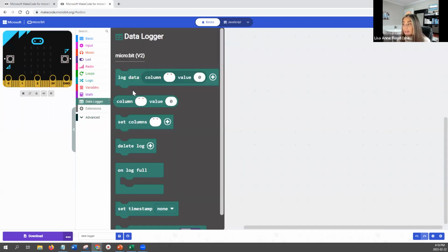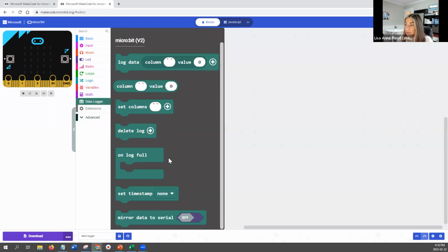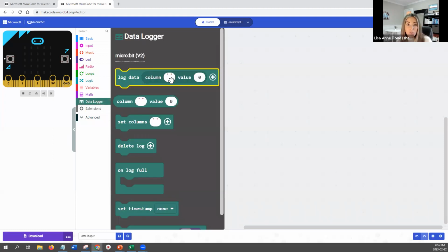If I click on that, you can then see all the different blocks associated with the data logger. What I'll be doing though, and what I've been doing with groups, is sharing a link to some code that I've already started that students can alter. Because I'm sharing the link, it keeps the extensions that I've included in that link. So when you open the link, it will automatically be there. So you probably don't have to do this step here with your students.